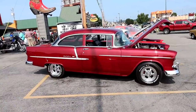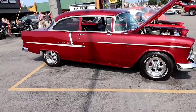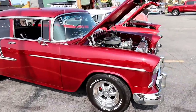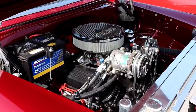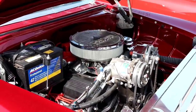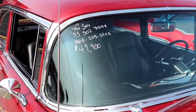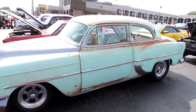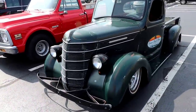Here's a sweet '55 Bel Air. I love that burgundy color. Of course, those mag rims here. Take a closer look at the engine there. Oh wow, she looks good. Yes. It's actually for sale. $49.9.